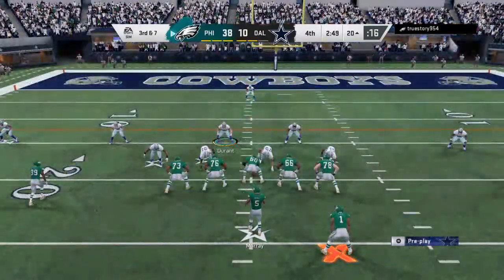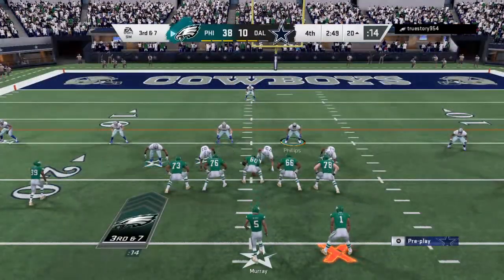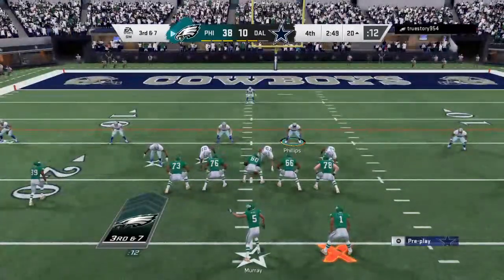The Eagles on 3rd down. No problems to this point. A perfect 5 for 5. This is 3rd and 7.